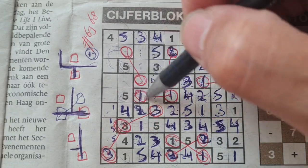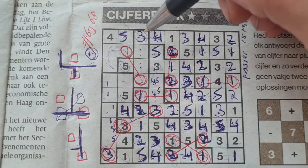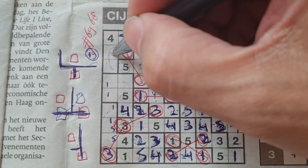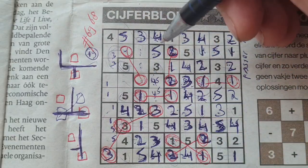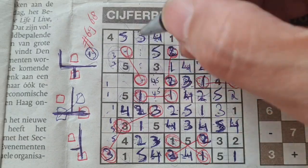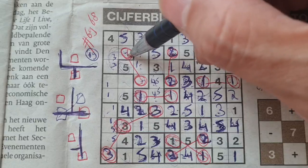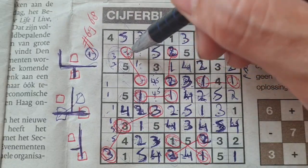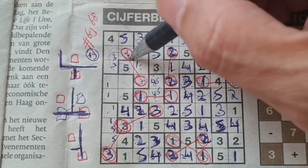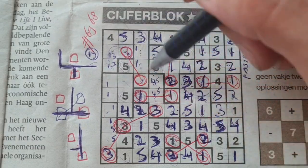This box can be a 1, so the 1 could be here, could be there. This box can be a 3, so the 3 could be here, could be there. This box can be a 1, so the 1 could be here, could be there. That means that this box cannot be a 1 anymore. We have a double 1 there. If you place a 1 here, I cannot fill any 1 in one of those two boxes. So the 1 goes together with the 3 as a pair.